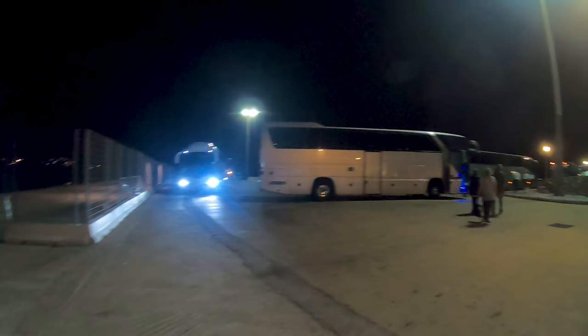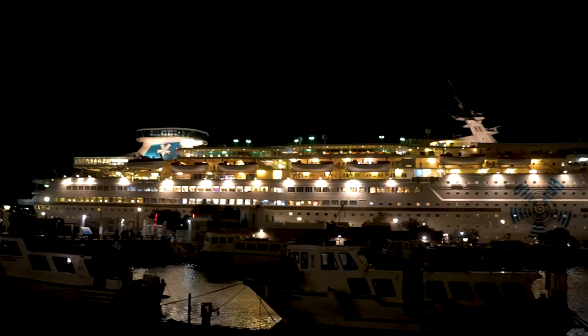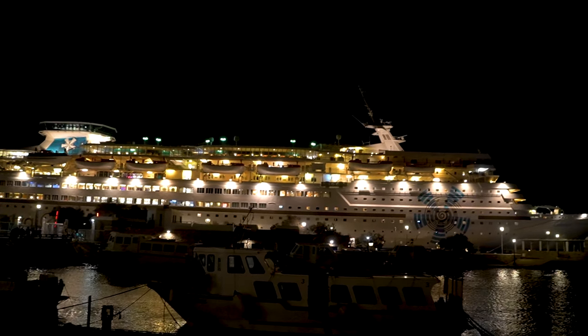Then I took the bus back to the ship. As you can see, there were already multiple buses waiting, so absolutely no waiting times here. It was very well organized. And here we are back at our beautiful Olympia, illuminated in the night. What a fantastic ship with such beautiful lines.